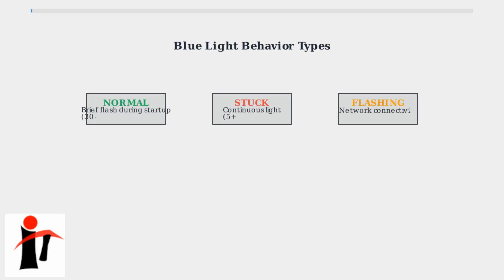There are 3 types of blue light behavior you might observe, each indicating a different situation. Normal startup shows a brief blue light for 30 to 60 seconds. A stuck blue light that stays on for over 5 minutes indicates a boot failure. A flashing blue light usually points to network connectivity problems.